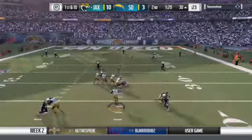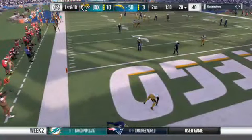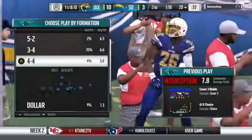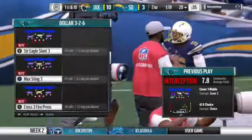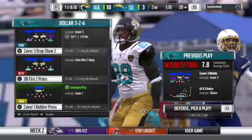On 1st and 10, here's Bortles. He's going to float it. Now a clash of bodies here. Intercepted. Picked off by Casey Hayward. And a big turnover there as the Chargers will get the football back. So out come the Chargers.